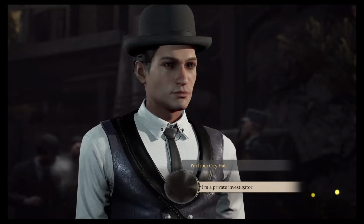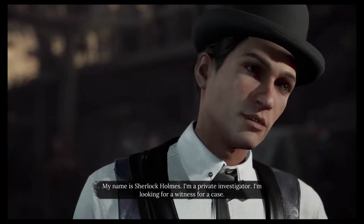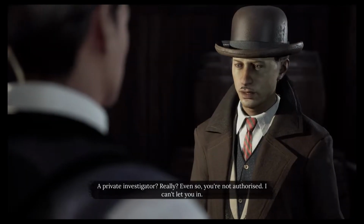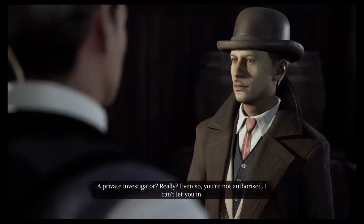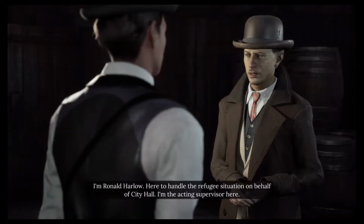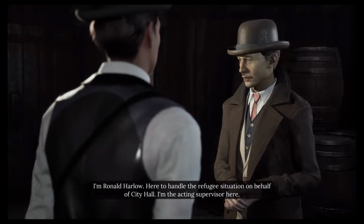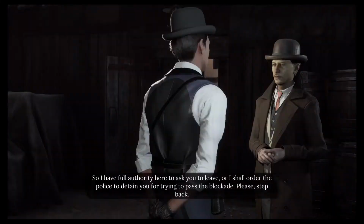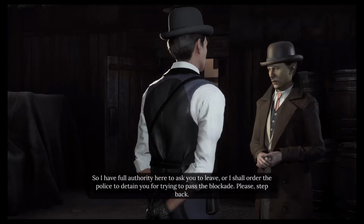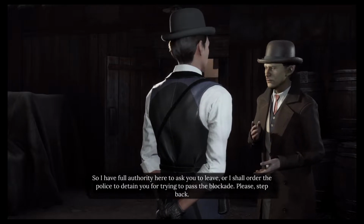Yes, I am a private investigator. My name is Sherlock Holmes. I'm looking for a witness for a case. A private investigator? Really? Even so, you're not authorised. I can't let you in. And you are? I'm Ronald Harlow, here to handle the refugee situation on behalf of City Hall. I'm the acting supervisor here, so I have full authority to ask you to leave, or I shall order the police to detain you for trying to pass the blockade. Please, step back.